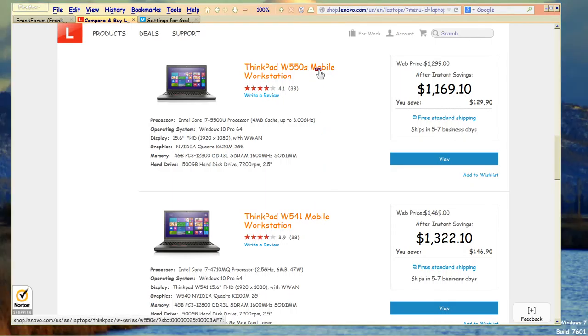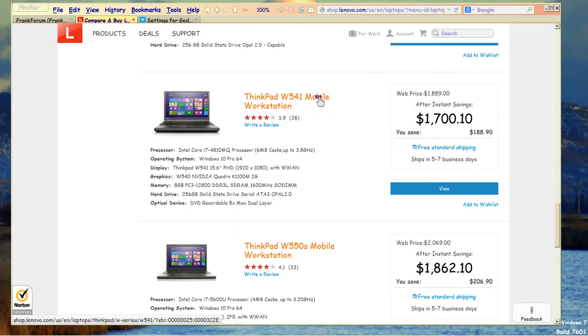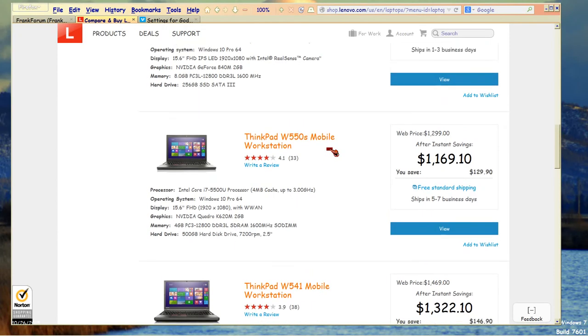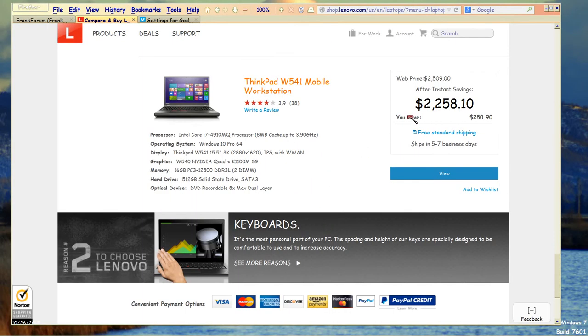But the point is they do offer mobile workstations. I'm looking at this in the United States, which means it's offered also for sale in the United States. So what does that tell you? It might be something nice. Okay? Mobile workstation, mobile workstation, another mobile workstation. So you can get mobile workstations going from $1,600 all the way up to $2,200. Okay, and at the $2,200 level, you got 16 gigabytes of RAM.